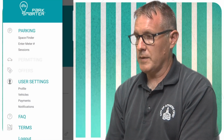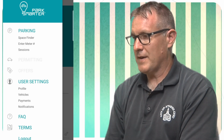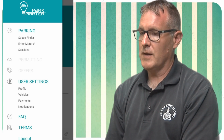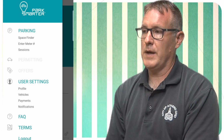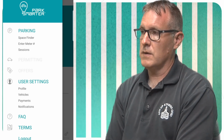So we're going to continue our use of Parkmobile since it's very established in the city of Athens, particularly with the city and a high university. But IPS, the company that we bought the meters from, they have an application called Park Smarter, and the biggest difference is that it fully integrates with their proprietary software system that we'll be using, but it also eliminates the transaction fee that Parkmobile charges. So instead of having that 35-cent per transaction fee, you're just going to pay $1 to park for an hour or 75 cents to park for an hour, and the city will absorb the finance charges.